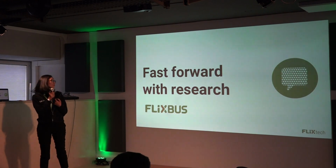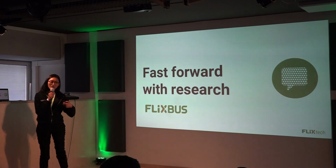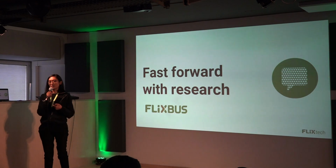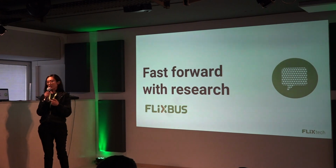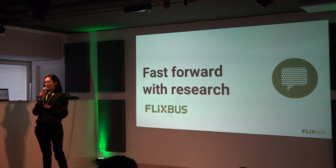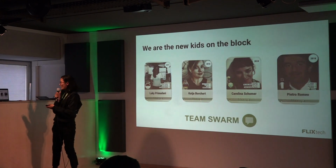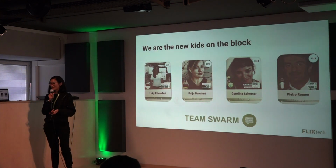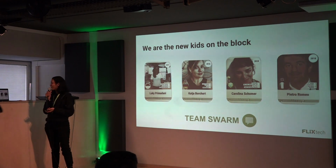The topic is that we're going to share about fast forward with research, and it's about how we grow and accelerate UX in our organization, and also what the challenges were that we were facing in different stages and how we tackled those challenges with different strategies as well. We're going to share this talk with a team. I would like to welcome other team members, Carolina and Pietro.